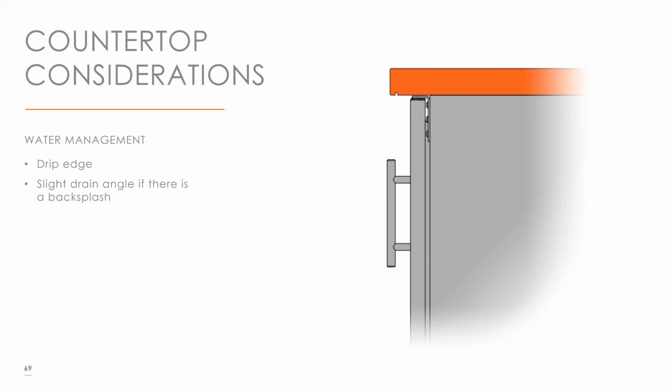I promised that we'd show a drip edge. Here we are. It is basically a 1/8 inch wide by 1/8 inch deep groove cut around the perimeter of the countertop before the countertop is installed. This is something that if your kitchen is not covered by a roof, I highly recommend that you have your fabricator put in this detail.